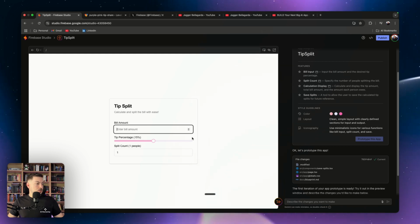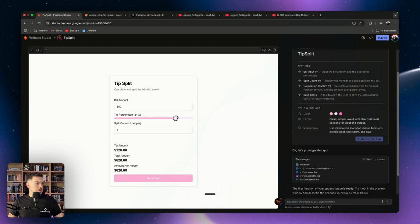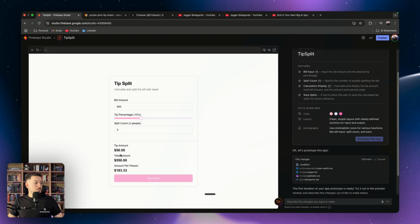All right, so let's try and use this. So enter bill amount, $500. And then this is quite dynamic, which is quite cool. So if we do a 20%, or let's do something simple, let's do 10%, that should be $50 tip. And we've got 3 friends there, split count, okay, amount per person after adding the tip. And then you can save that split.